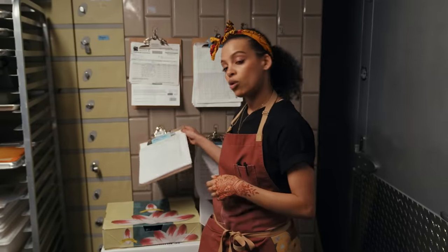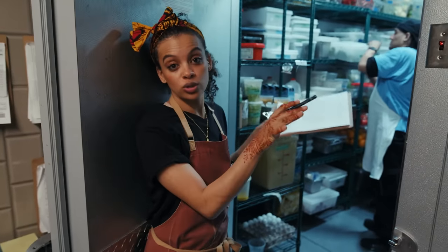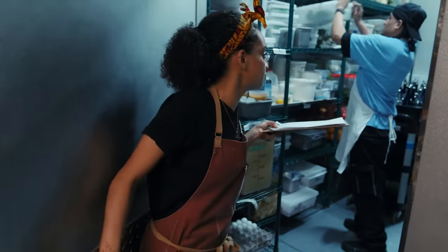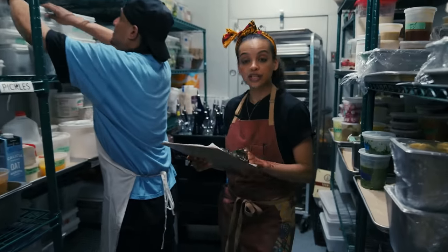I have my little order guide over here. I know everything that came. I know what they've used at this point. They're almost done with the prep. So I'm gonna go ahead and check our inventory and place an order for tomorrow.